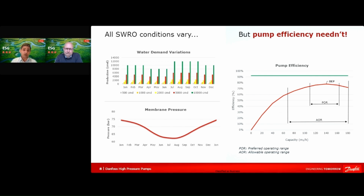All seawater RO plants operate within a range of variable conditions that affect flow rate and outlet pressure, and thus impact: first, seawater salinity, that is, higher salinity requires more pressure; second, daily production demand; and third, hourly electricity prices.